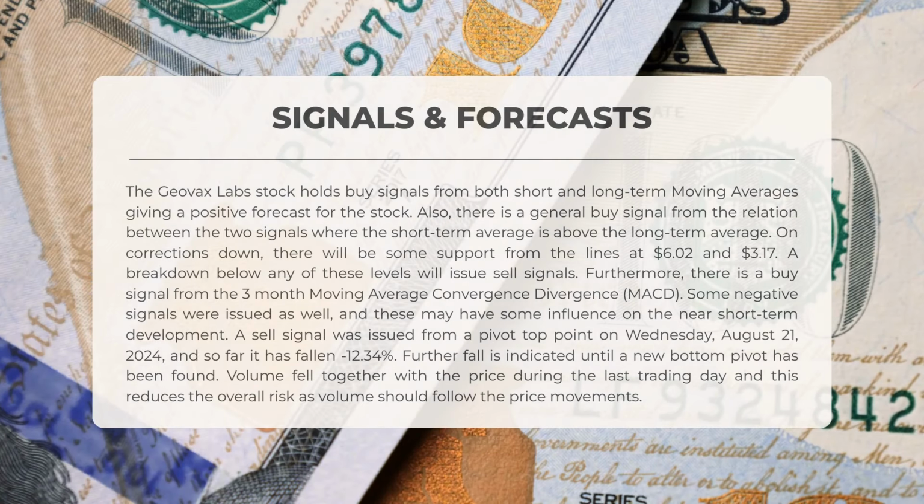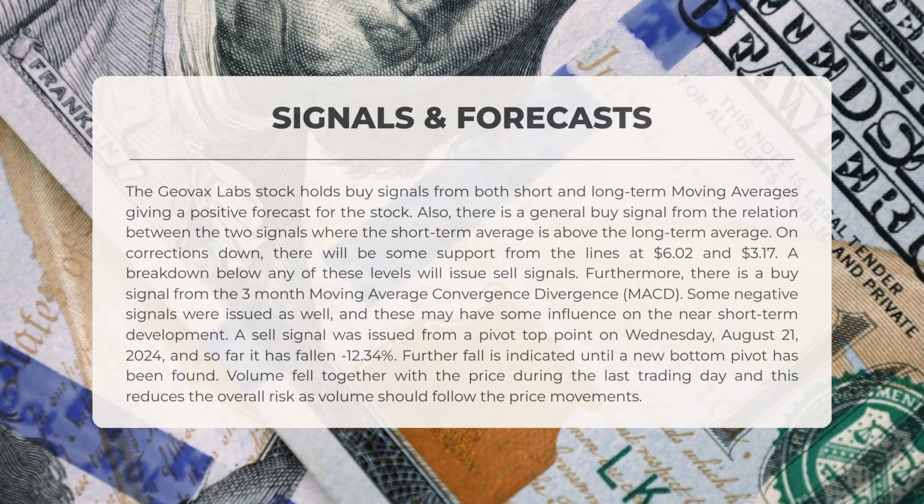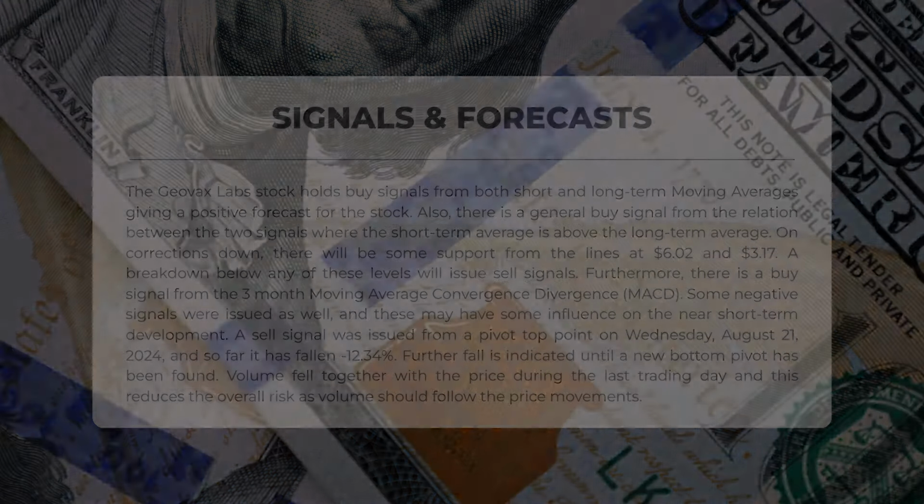Moreover, a buy signal has emerged from the 3-month moving average convergence divergence, or MACD. However, some negative signals have also been noted, which could impact short-term developments. A sell signal was generated from a pivot top point on Wednesday, August 21st, 2024, with the stock experiencing a decline of 12.34%. Further drops are anticipated until a new bottom pivot is established. Additionally, trading volume decreased alongside the price on the last trading day, which lowers overall risk, as volume typically aligns with price movements.